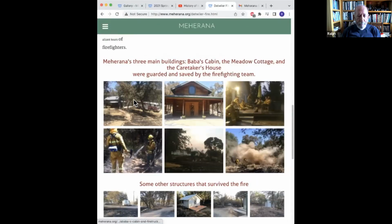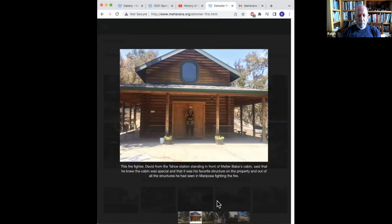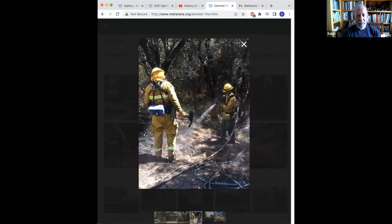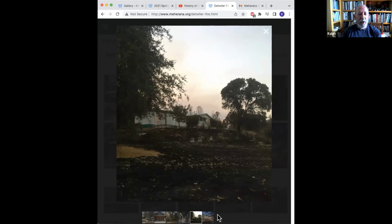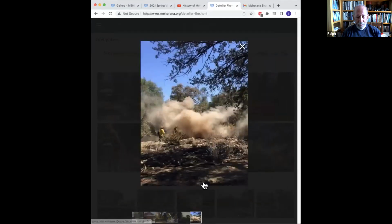Thanks, Ralph. I'm going to quickly show some fire photos, just a little gallery here. Okay, here we go. This is the fire truck right by Baba's cabin. Here's the firefighter standing in front of the cabin. This is David. I heard that he said that my mom would really like this. I think he might be the one who said that he thought it was a special place. This is all the guys relaxing at the Meadow Cottage. A lot of those firefighters at the Meadow Cottage were from Beverly Hills. Wow. Beverly Hills Fire Department. Amazing. And this is the caretaker house where Marianne lives. You'll be hearing from her shortly. So that's just a couple of photos of quite an event.